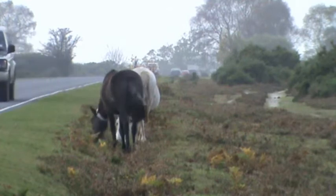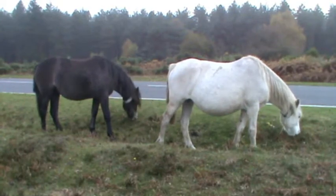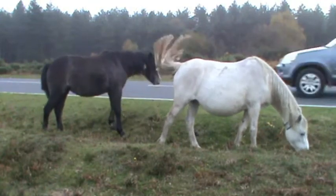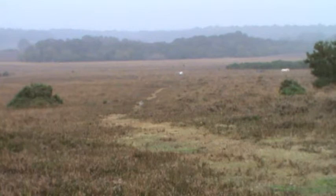Everybody's slowing down, they don't know if this is a speed camera. And while we're here, we'll take a quick close-up of them. They're not bothered, I'm about 10 foot away, that's all. Well, we'll leave it at that. And as we walk down the side of the road, we look to our right-hand side, we can see a couple of white horses there, and the wood at the back is where we saw the stags.